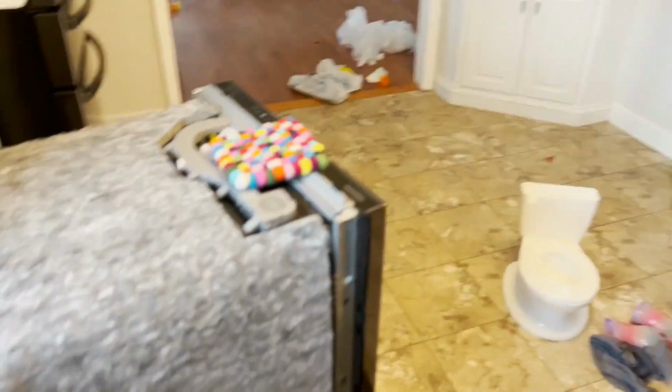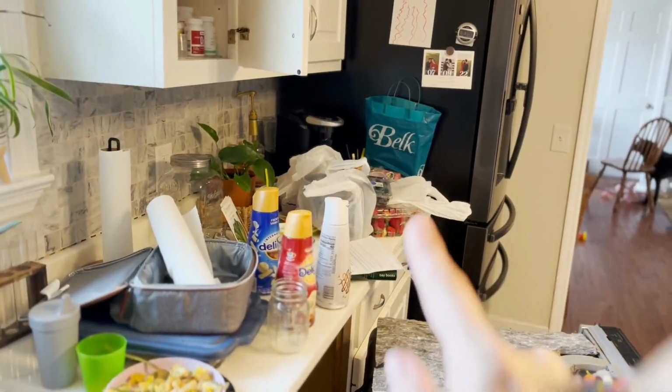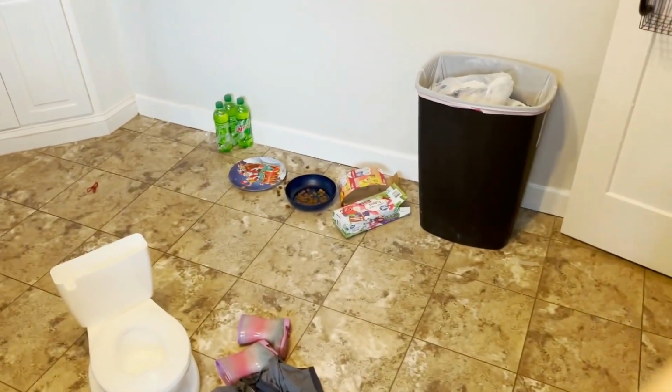And also, this is real life. Our dishwasher is having issues. It's been out. That's like vegetables and stuff. There's a potty training chair in here. This is just how we live. It's just real life stuff.